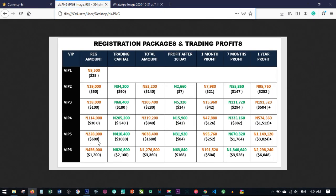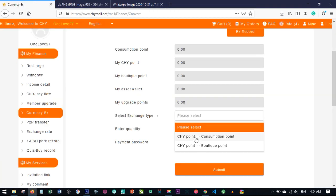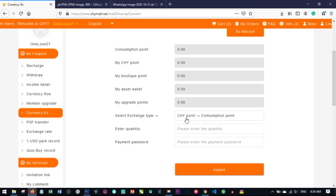So you select, for instance, I want to register someone with a VIP for, let's say, 600 points. I'll just come here and say, okay, I want to convert from CHY point to consumption point. And then the quantity, I can just click here and add 600. And once you add 600, you click on here to add your payment password.